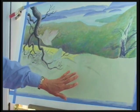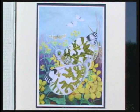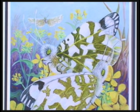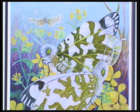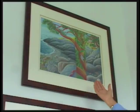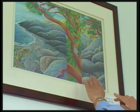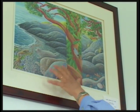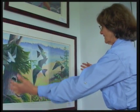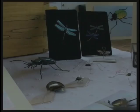I'm working in traditional dry pastel. This year I decided to concentrate on doing a number of our native butterflies, and the one I recently finished is the island marble, which came back from extinction. I've had the idea of working on triptychs that show the interconnection of living things, the madrona, the rock, and the log. And the idea is to create a composition where things flow into each other.